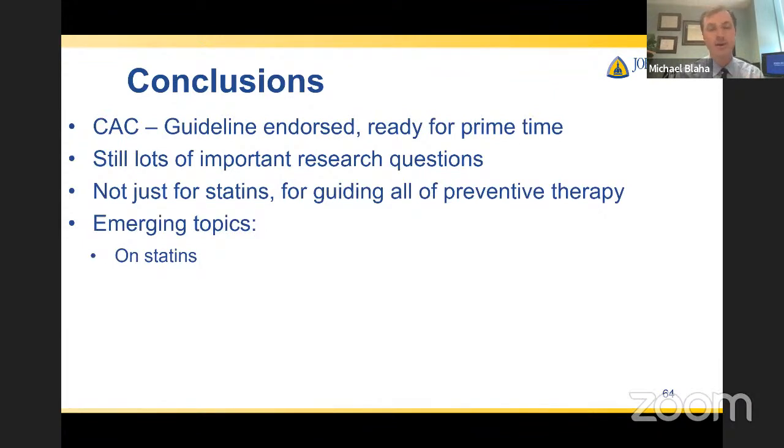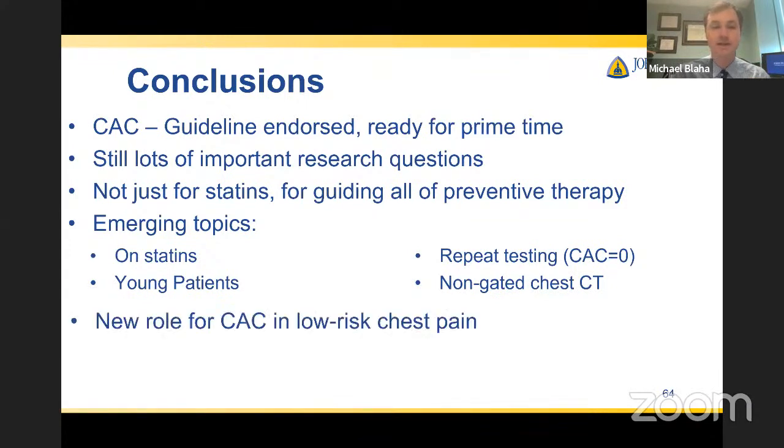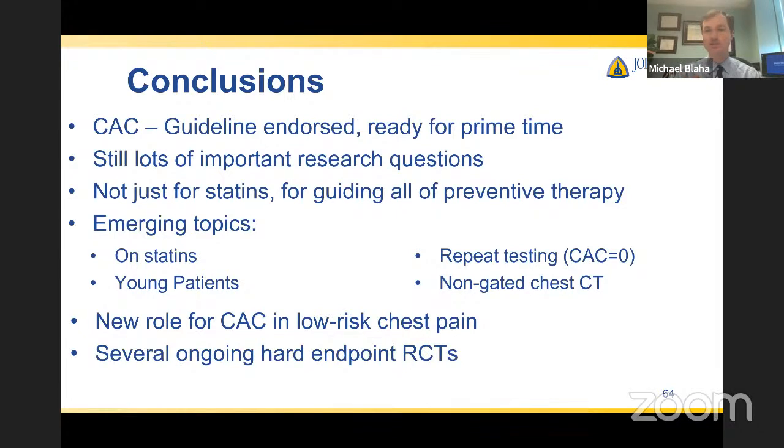And there's emerging research topics. Can we further risk stratify patients who are already taking a statin? Can we use the calcium scoring in select younger patients? When do we repeat the calcium score, and does that add value? And what about interpreting calcium off non-gated chest CTs that were done for other reasons? What about using the calcium score in low-risk chest pain? Can that improve the efficiency of our care? And then randomized controlled trials. How can we be innovative to design randomized controlled trials that are ethical in this era where the calcium score is recommended in the guidelines, but still provide higher level of evidence for calcium scoring in practice?